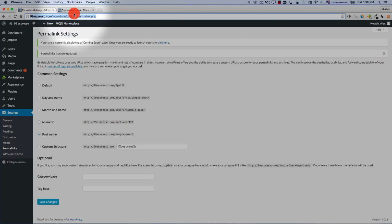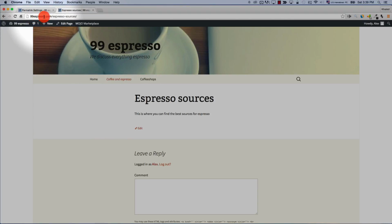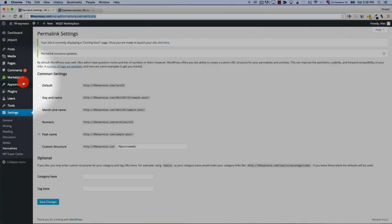I'm going to come back to the website here and go to Coffee and Espresso, Espresso Sources. And now you can see that the URL states 99espresso.com/espresso-sources. And this is extremely important. One of the first things I will do whenever I create a new WordPress site is to come to my permalink settings here and change it to post name.